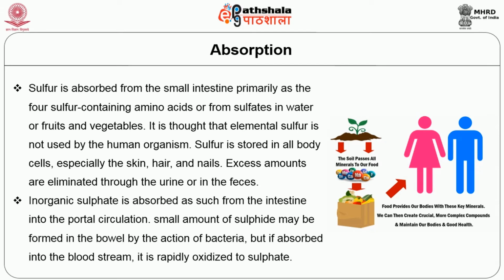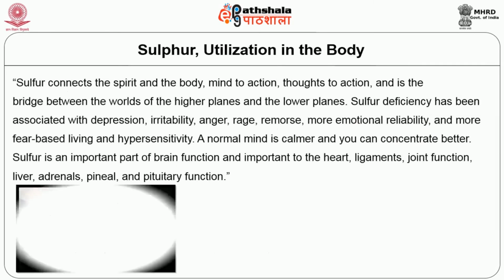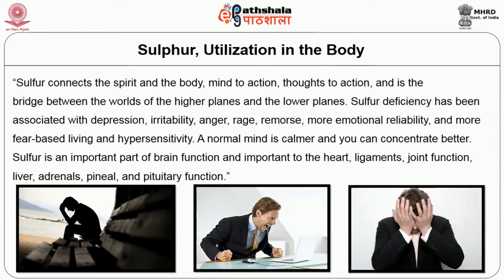Inorganic sulfate is absorbed as such from the intestine into the portal circulation. A small amount of sulfide may be formed in the bowel by the action of bacteria, but if absorbed into the bloodstream, it is rapidly oxidized to sulfate. With the understanding of the absorption of sulfur, we shall now move on to its utilization in the body.